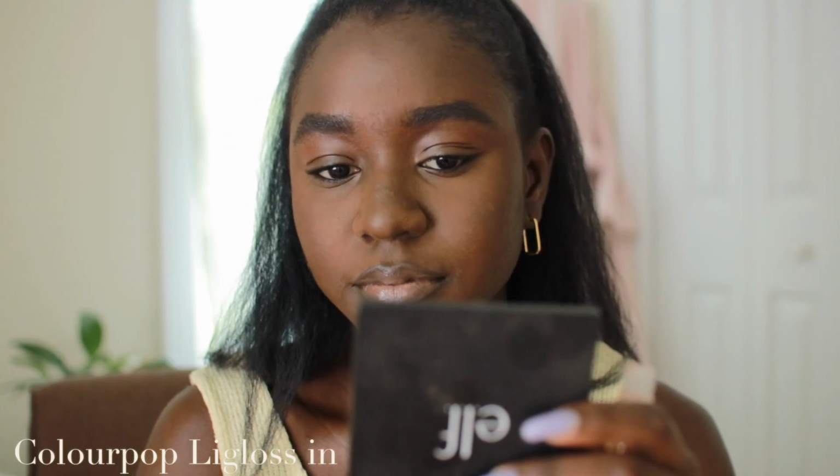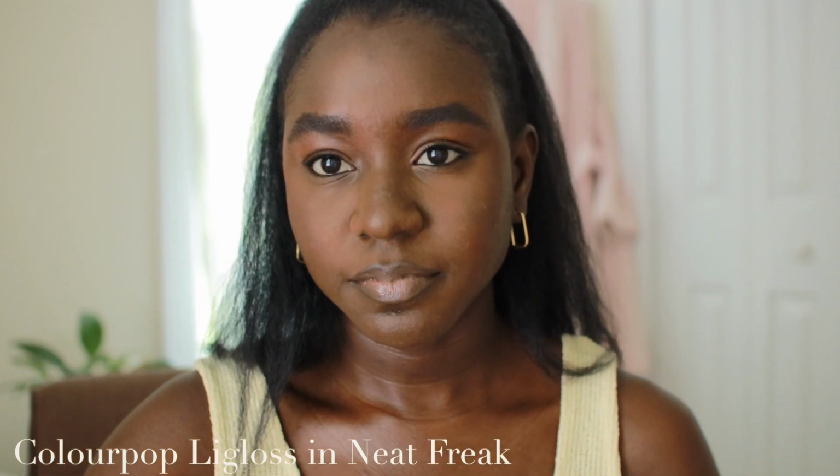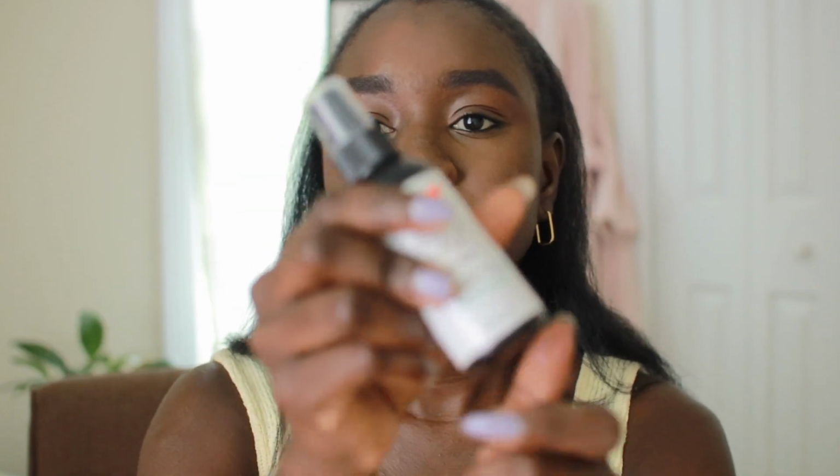Go over this with a bit of gloss just because it was looking a little too chalky, and this lip combo took a bit of working to make it finally come together.